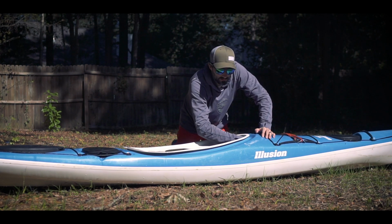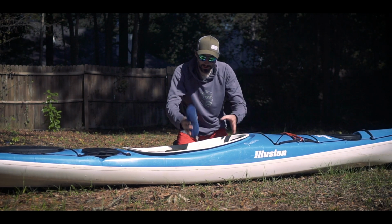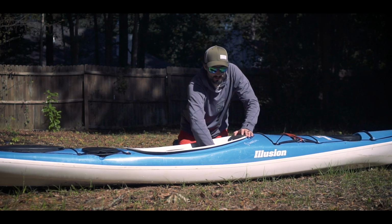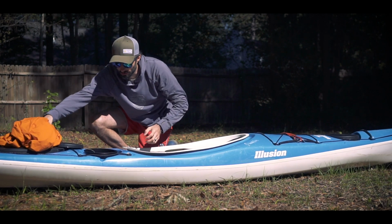Along with that, something I always have here is just a regular old sponge. Always useful for cleaning your kayak or getting that last bit of water out of your cockpit. Sometimes you just have a little pool of water. A sponge is a great way to get that water out. And now in my day hatch, a storm cag. I'll get back to that in a minute.